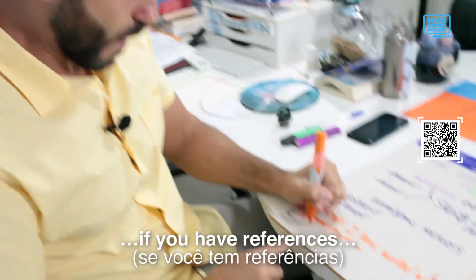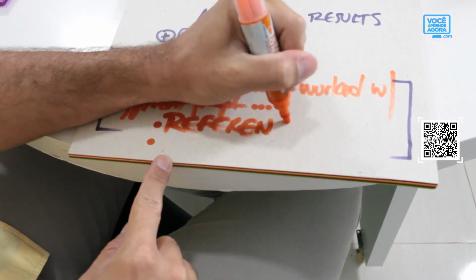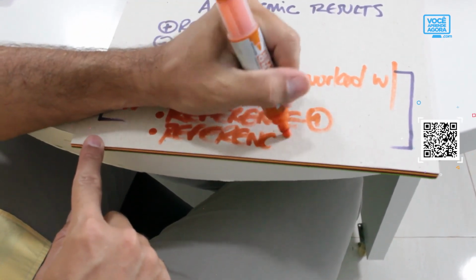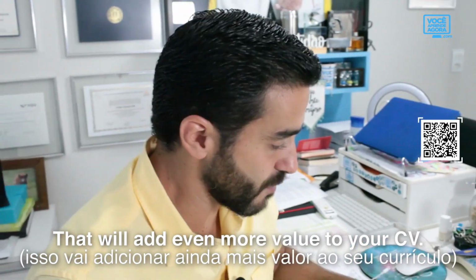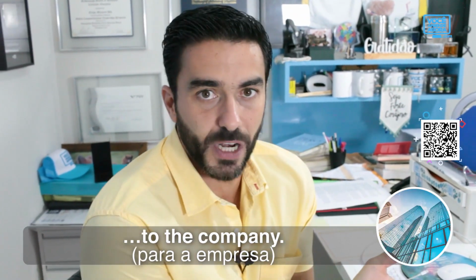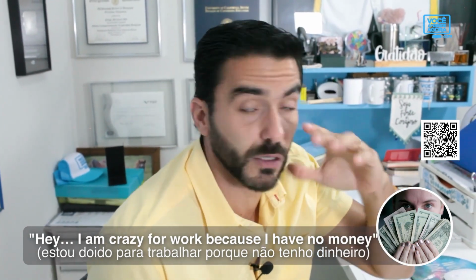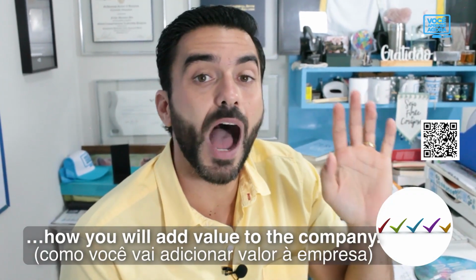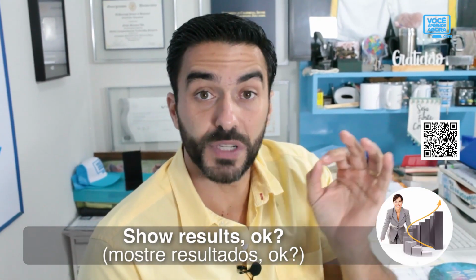And then, if you have references, reference 1, reference 2, that will add even more value to your CV. Only one page, focusing on what you offer to the company. You don't tell the company your needs. Hey, I am crazy for work because I have no money. No. I am in debt. No. Show the company how you will add value to the company. Show results, okay?